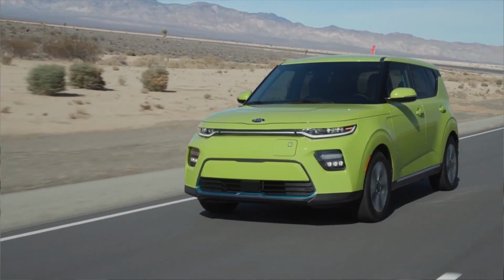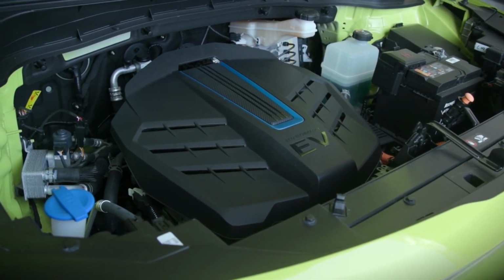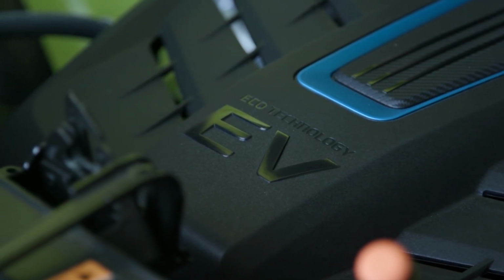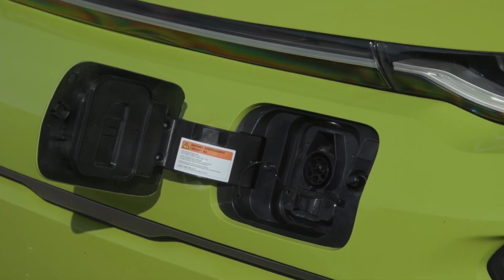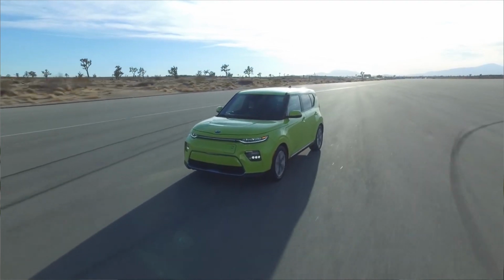The Soul EV also comes with a much better electric drivetrain than what you get with the Nissan Leaf, with better performance, acceleration, and a much better driving range. You can get around 415 kilometers or 250 miles of driving range, which is a really usable amount, and it also offers amazing acceleration thanks to that powerful electric motor that drives the front wheels. Overall, this is just a really well-designed electric car that does a lot of things extremely well.